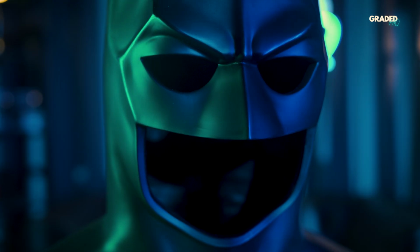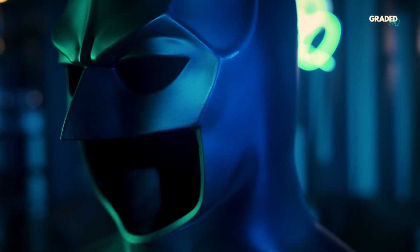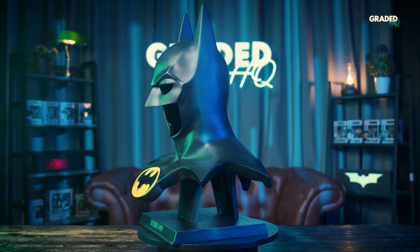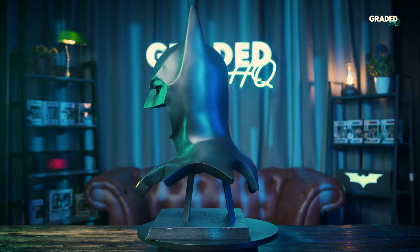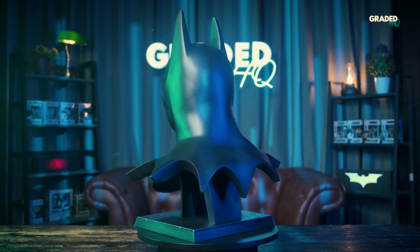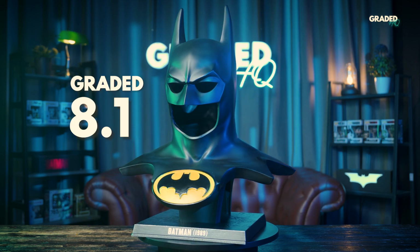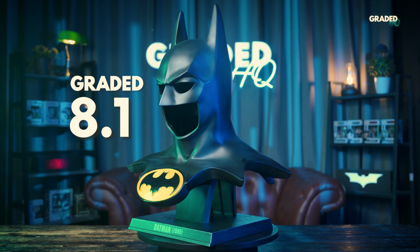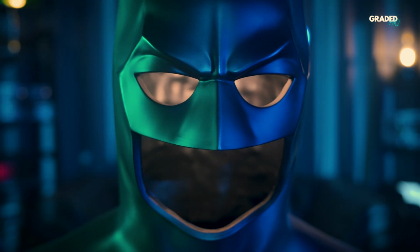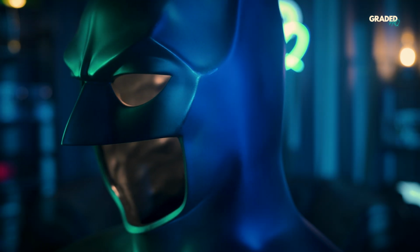So for this 1:1 life-size 1989 Batman Replica Cowl by McFarlane, again, if you just want a good-looking centerpiece or side table piece for a cowl, I would recommend getting this. Given the price point and the quality, I think it's fair and you're gonna get what you paid for. In a good way. Having said that, I am going to give it a grade of 8.1. With the price point and the demand for good-looking Batman figures and pieces out there, expect that this will be harder to find in the future. So if you see it, if you like it, don't think twice. Just pull the trigger and get it.